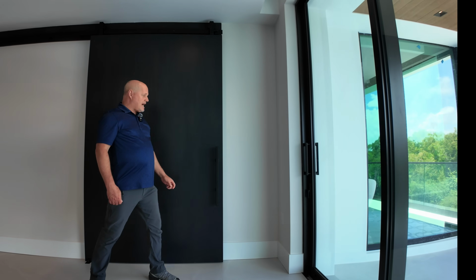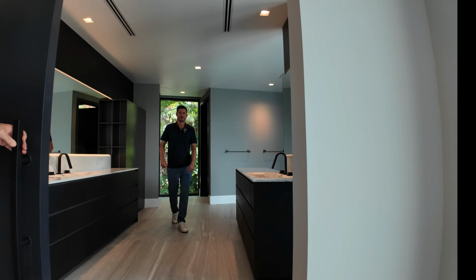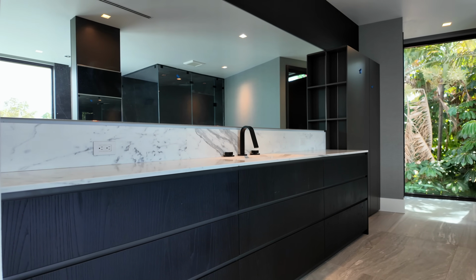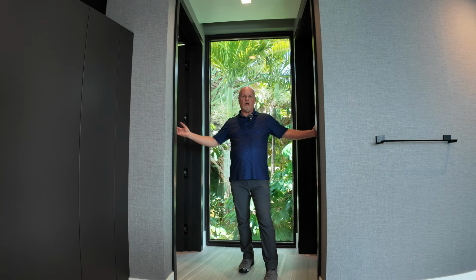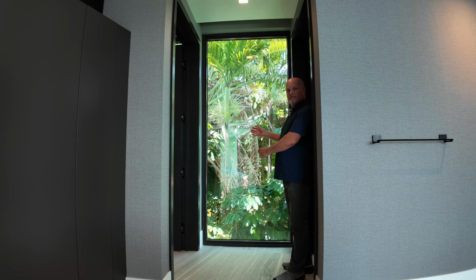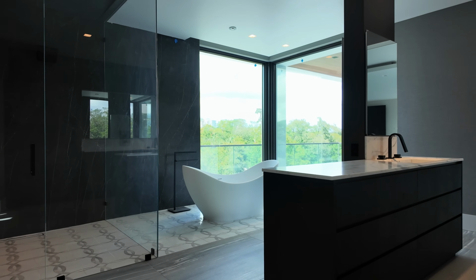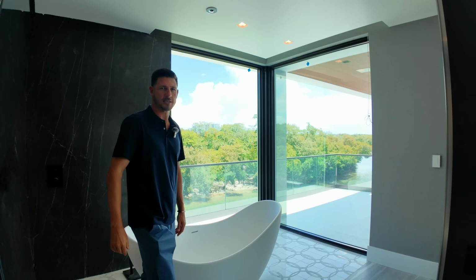Let's go check out the primary bathroom. Look at this big, modern barn door. This bathroom is amazing. We also have two water closets, wall-hung toilets on each side for his and her. If you notice, we also have all this expansive glass in every facet of the house that allows you to see the greenery at the second level. Unobstructed intercoastal views from the privacy of your tub and shower. Absolutely amazing.